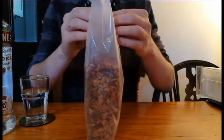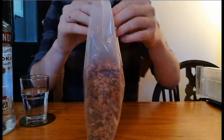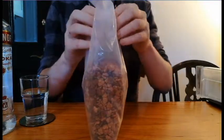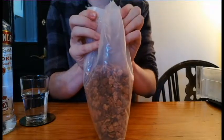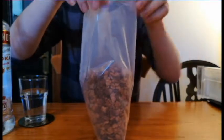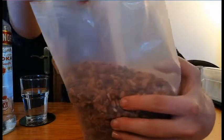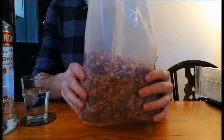Looking at ease of opening, I'm going for a standard opening for the middle method, although you could probably do either end. It's not the best, but it hasn't broken yet. There. That has opened very nicely. As you can see, there are no tears down the side, only small amounts of distortion on the places where I pulled it. So that is what I would say is a good opening for a box of cereal.